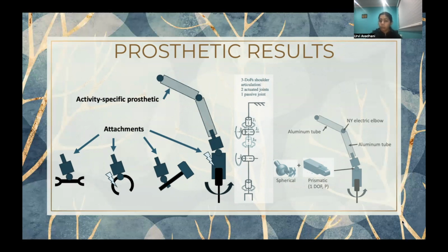As for the mechanical components, for the shoulder, the best shoulder joint would be the one with 3 degrees of freedom shoulder articulation, 2 actuated joints, and 1 passive joint. This would match the rest of the joints, and it is the best type for this prosthetic. The example is the figure in the middle.